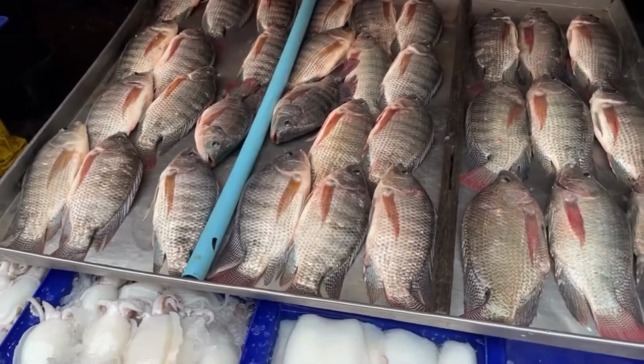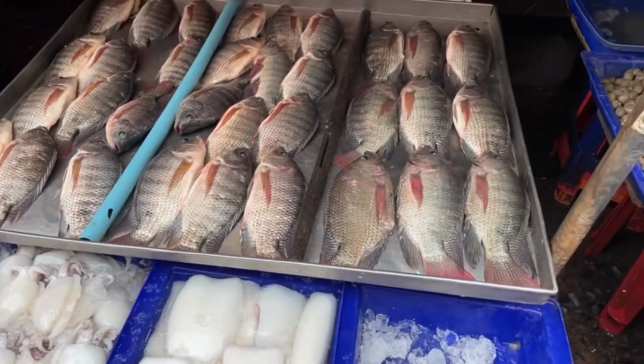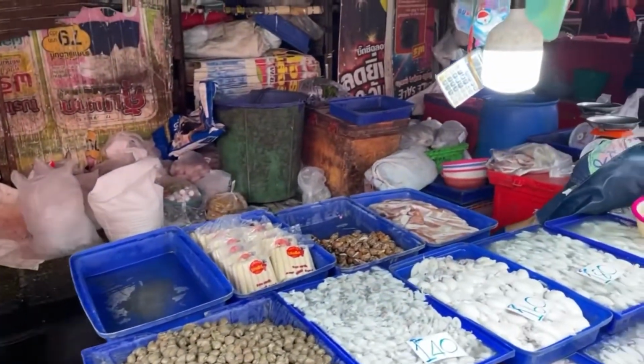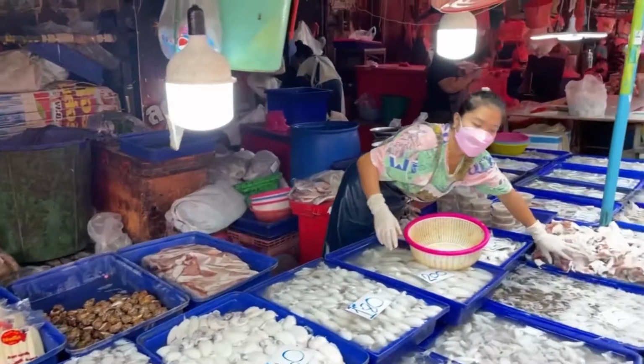These fish are really common, you'll see them on the street. And they cook them with salt. They'll put this rock salt on it and just cook it over some coals.